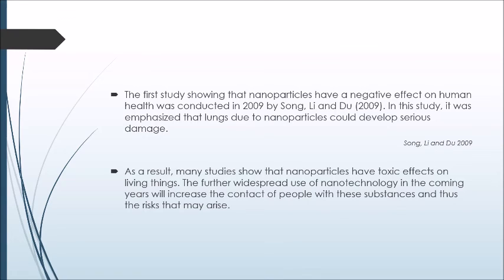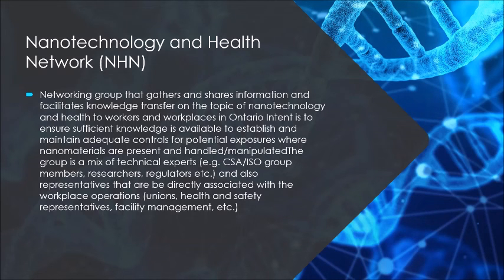The future widespread use of nanotechnology in the coming years will increase people's contact with these substances and the risk that may arise. The Nanotechnology and Health Network (NHN) is a networking group that gathers and shares information and facilitates knowledge transfer on the topic of nanotechnology and health to workers and workplaces in Ontario. It intends to ensure sufficient knowledge is available to establish and maintain adequate controls for potential exposures when nanomaterials are present, handled, and manipulated. The group is a mix of technical experts and representatives directly associated with workplace operations.